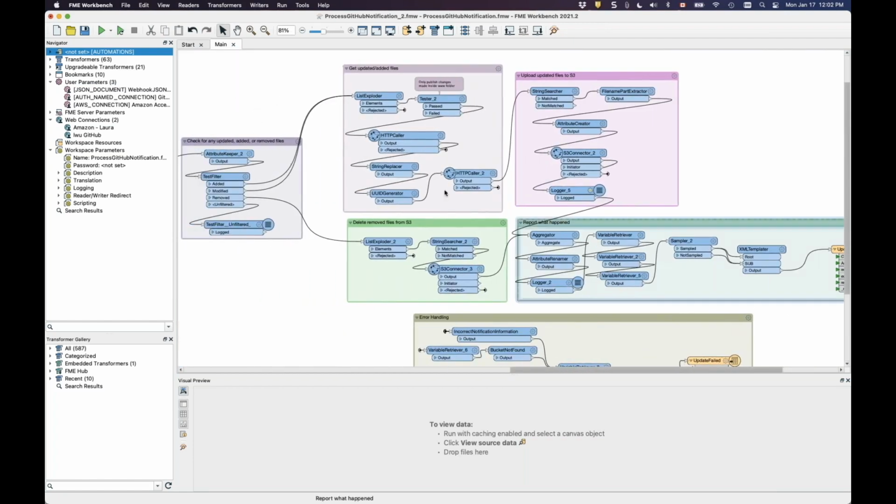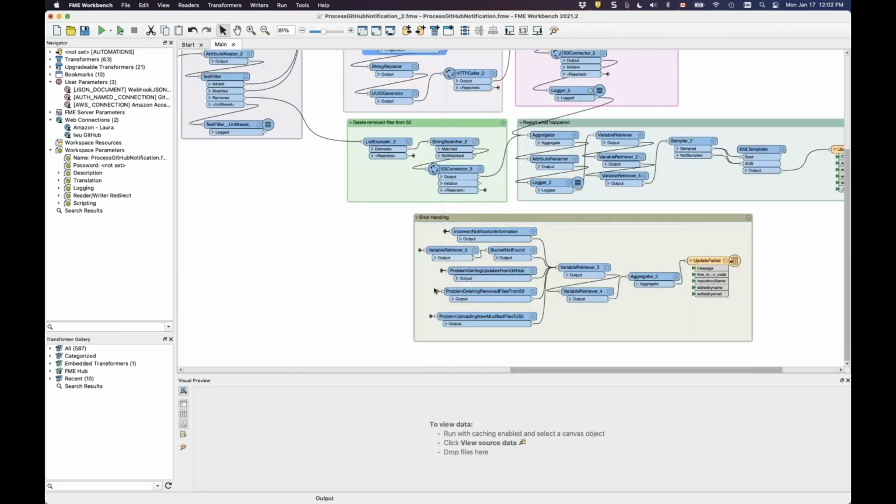Throughout all of this, you can see on some of these rejected ports, I have connections pointing down to my error handling section of the workspace. This is another important piece here. Anytime something goes wrong, I'm able to trap that information, and then I'm creating a separate email here in case of failures to summarize exactly what went wrong and tell the user how to fix that.